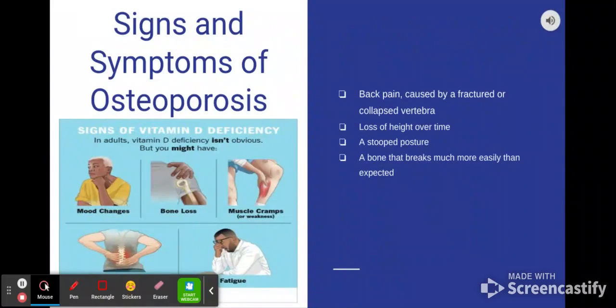Signs and symptoms of osteoporosis. Signs and symptoms of vitamin D deficiency. In adults, vitamin D deficiency isn't obvious, but you might have mood changes, bone loss, muscle cramps, or muscle weakness, bone and joint pain, especially in your back, and frequent fatigue. Also, you might have back pain caused by a fracture or collapsed vertebrae, loss of height over time, a stooped posture, otherwise known as bad posture, or a bone that breaks much more easily than expected.